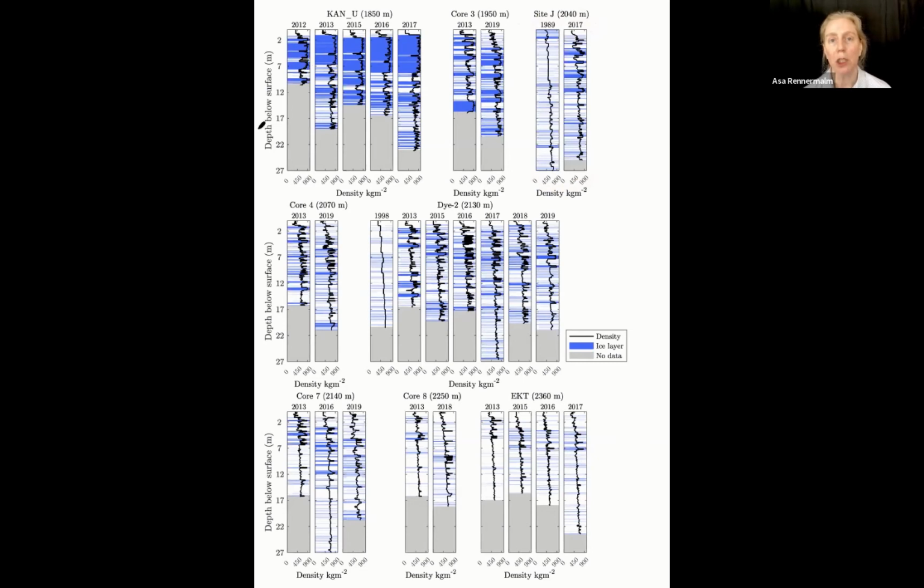But here you see it too, honestly, despite the fact that you have many different years here. You can see that CONU is very different. This is the lowest elevation, and then elevation just increases as you go down and you get to EKT, the highest elevation. You can see the big difference between these two sites, right?